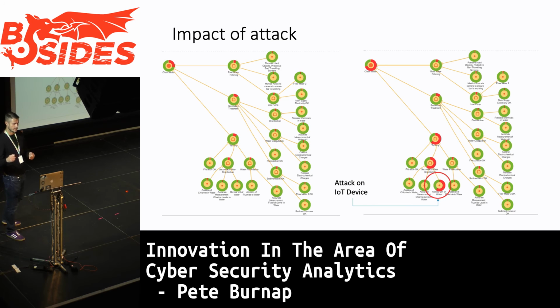But this is how we're actually linking work on machine learning to work on goal-oriented risk assessment, through a translation of outputs of machine learning into probabilities of goals.